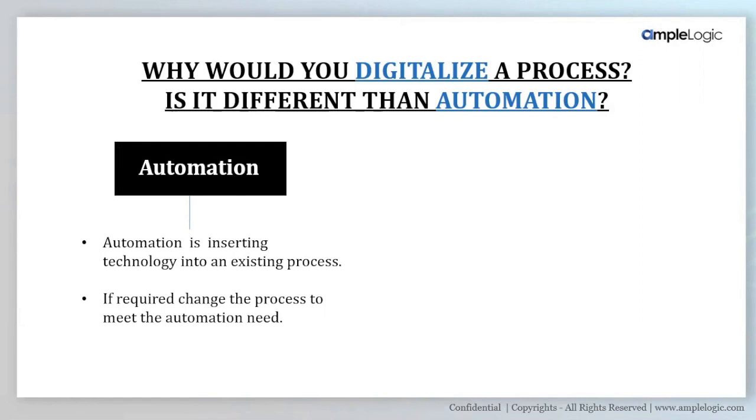But yes, this automation also brings some change in the process. The change is needed in the electronic records, in how the information is translated. We cannot directly translate the paper-based process into the electronic one, right? There may be some value addition which you can do with automation. So that's where there may be a trigger to a change in your existing process.